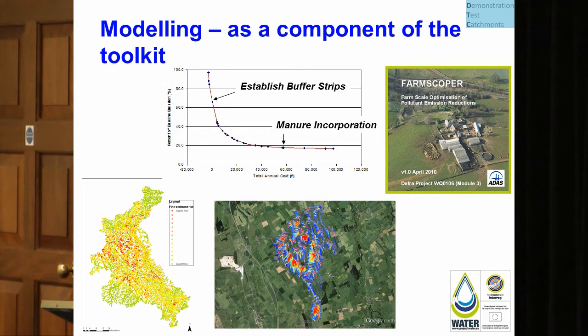Modelling, as we've seen, is essential as a component of the catchment toolkit. So we're using a range of models, including SciMap and Psychic, to help with the spatial targeting of our measures in our manipulated catchments. But we're also using alternative tools to help us select measures, to optimise the selection of available measures, and also to help us with assessing what the technically feasible reductions might be using a particular mitigation programme. And for that work, we're using the new ADAS Farm Scoper tool.